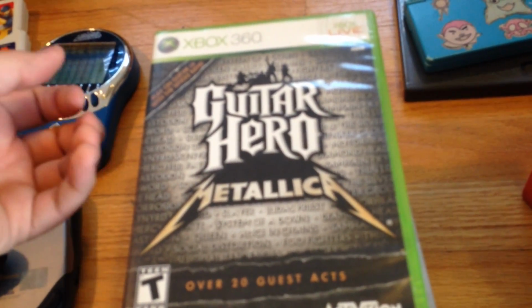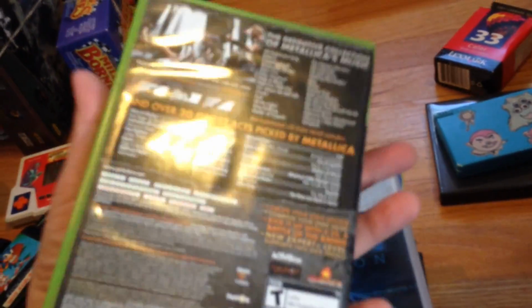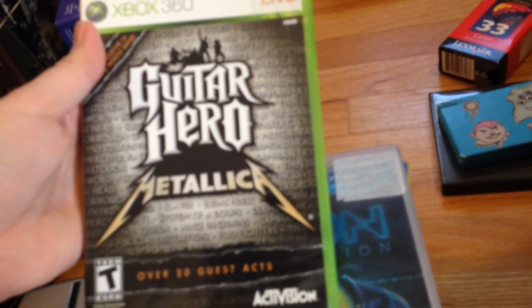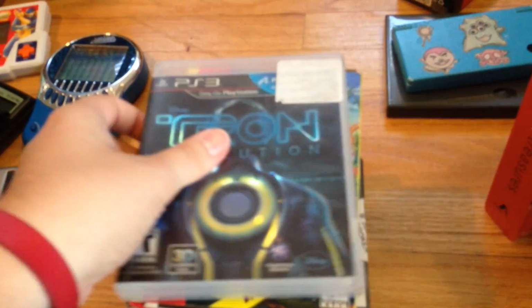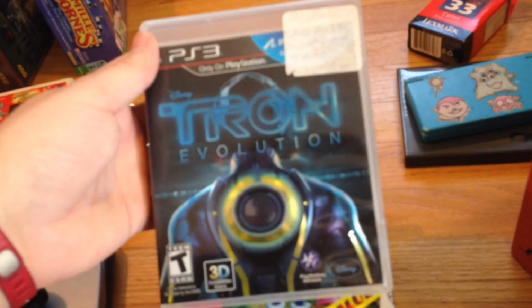I found this in my car, just in the car door. So at some point I bought Guitar Hero Metallica. I think it's already sold for like $16, so it's gone up a few bucks in price. Got a copy of Tron Evolution. I think it was $1.79 at Salvation Army.